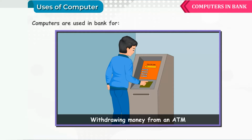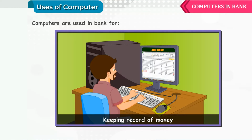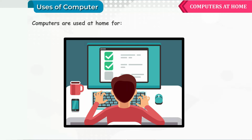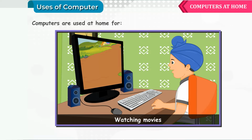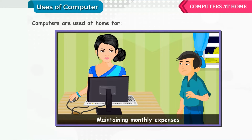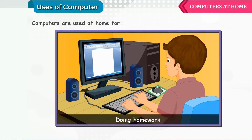In the bank, computers have very different uses. It can be used to withdraw money from an ATM, maintain customer accounts, and keep records of money. At home, computers play a different role. You can use a computer to play games, watch movies, maintain monthly expenses, listen to music, and do your homework.